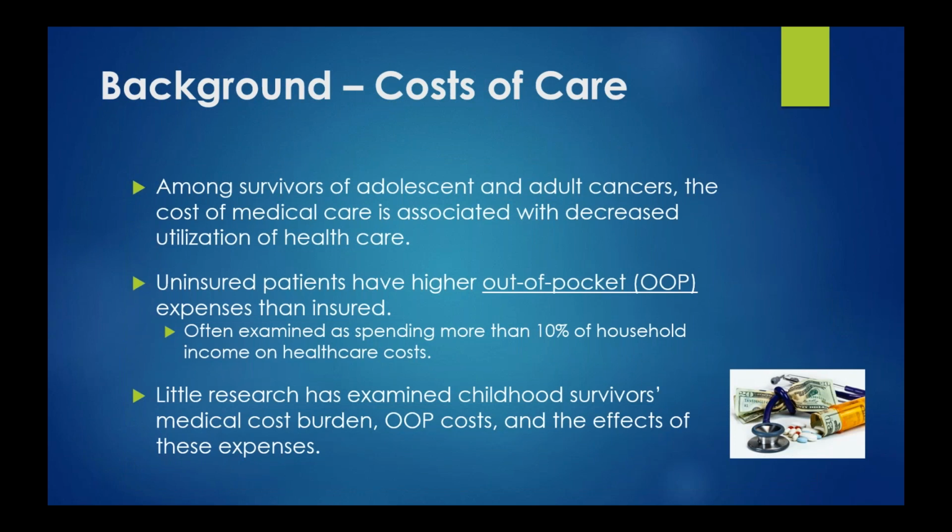So I appreciate both the comments from Dr. Bona and Dr. Park on their results from looking at material hardship and insurance, because I think that sets up nicely the last sets of slides that I'd like to talk about related to cost of care and the medical cost burden for childhood cancer survivors. And then also I'll talk a little bit about the next steps that Dr. Park and our research team are planning, building off the results from this national survey that we've done.